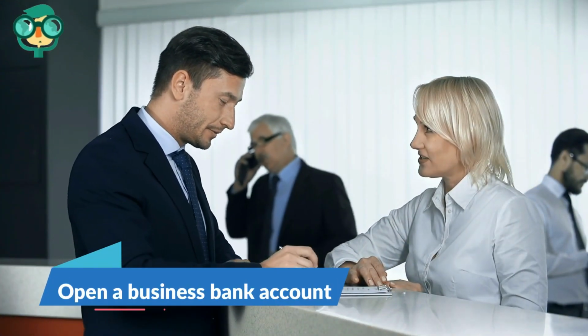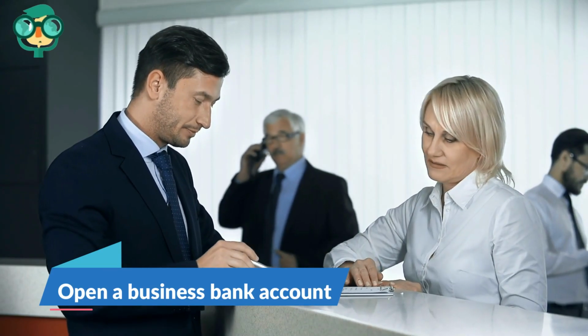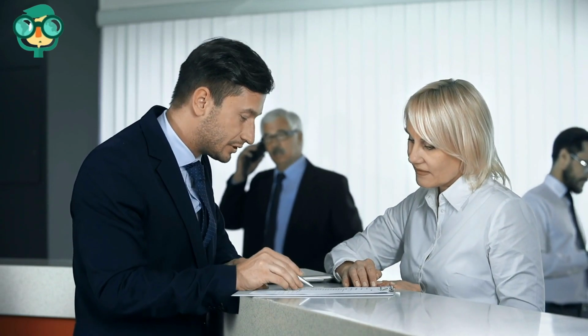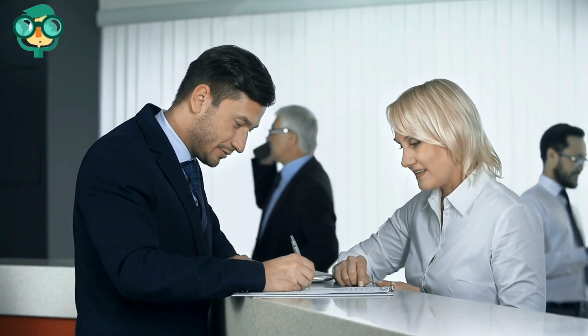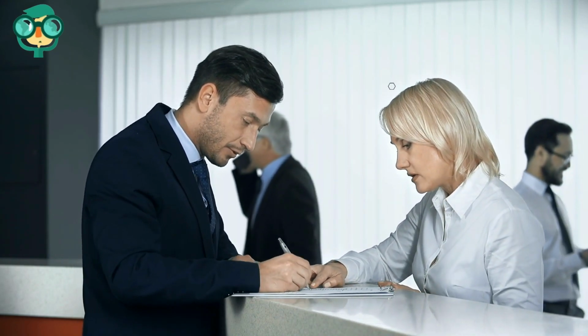Step 8. Open a business bank account. You'll need to open a business bank account so you can separate your business and personal finances. This is important for many reasons, including simplifying your taxes and helping to protect your personal assets if your business is the recipient of legal action.